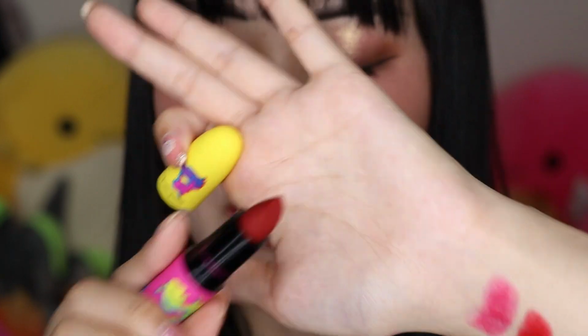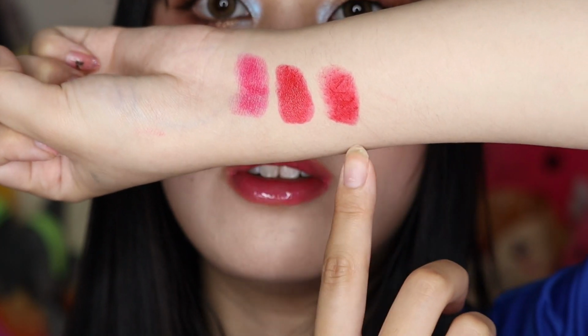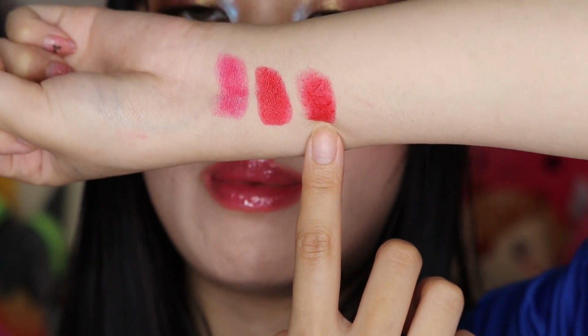So that's what it looks like. It looks like a pretty generic red, and I'm gonna swatch it. Now, I don't know how much I'm gonna like the formula, because I do like the Powder Kiss liquid formula, but the Powder Kiss lipstick seems like it might be a little bit drying. But here's that shade here. As you can see, it is much more matte than these two, and it also has that kind of sheer powdery finish. Feels very Asian inspired for sure.